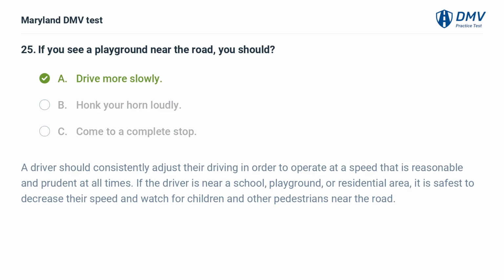A. Drive more slowly. A driver should consistently adjust their driving in order to operate at a speed that is reasonable and prudent at all times. If the driver is near a school, playground, or residential area, it is safest to decrease their speed and watch for children and other pedestrians near the road.